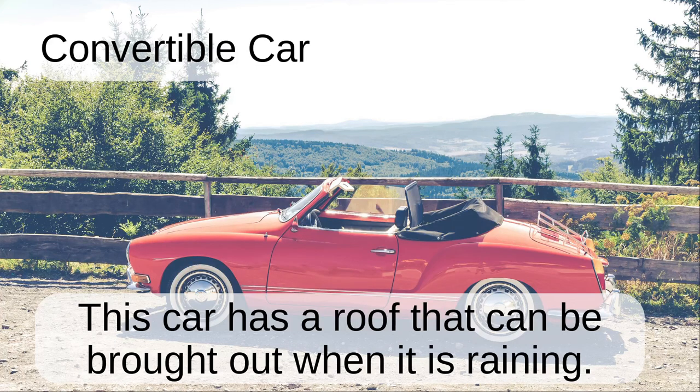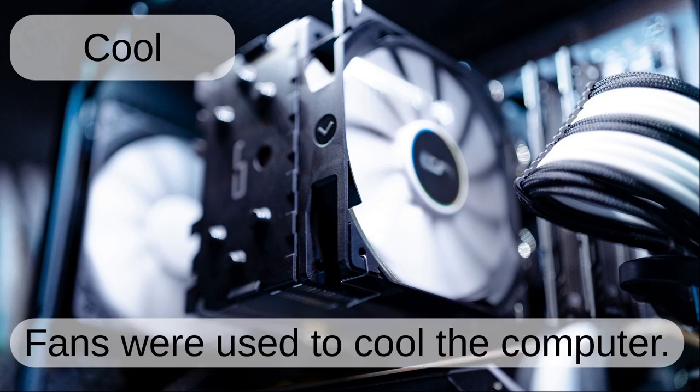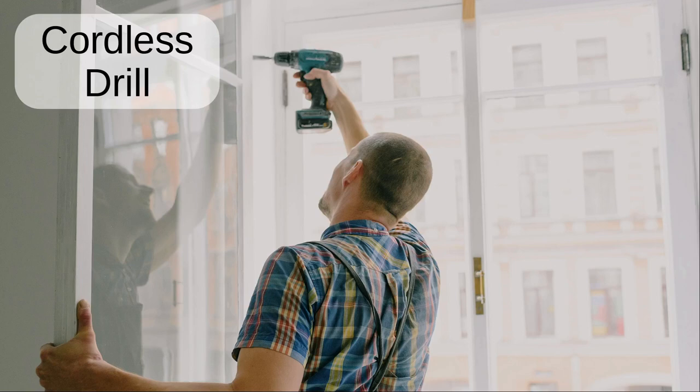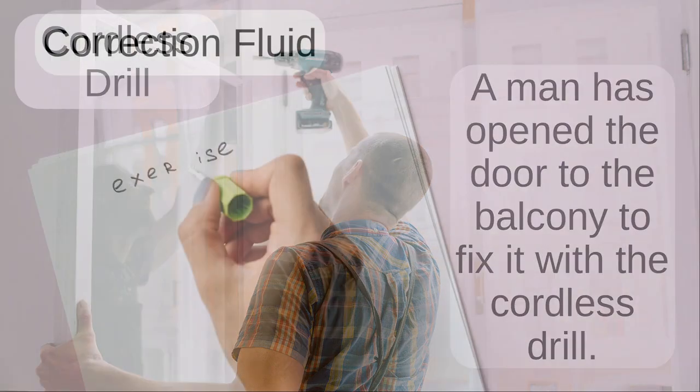This car has a roof that can be brought out when it is raining. Cool. Fans were used to cool the computer. Cordless drill. A man has opened the door to the balcony to fix it with a cordless drill.